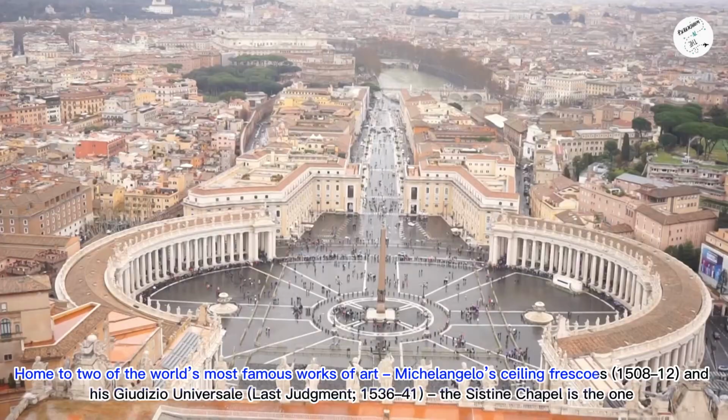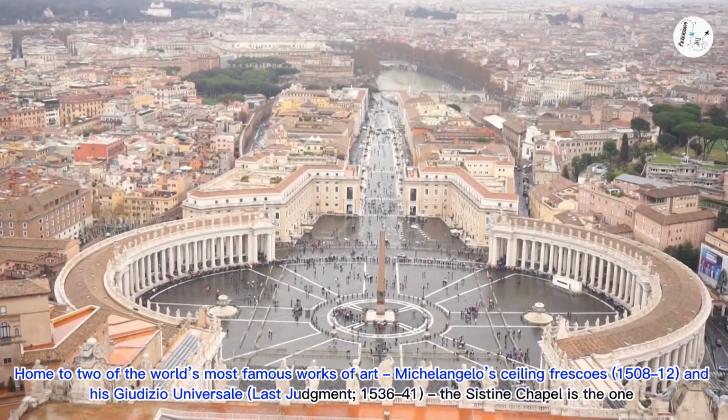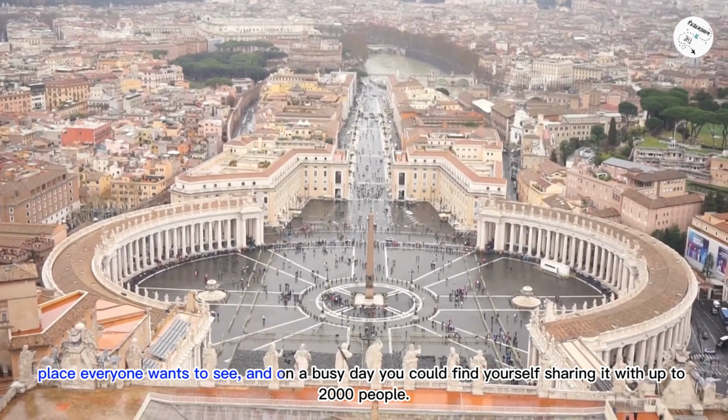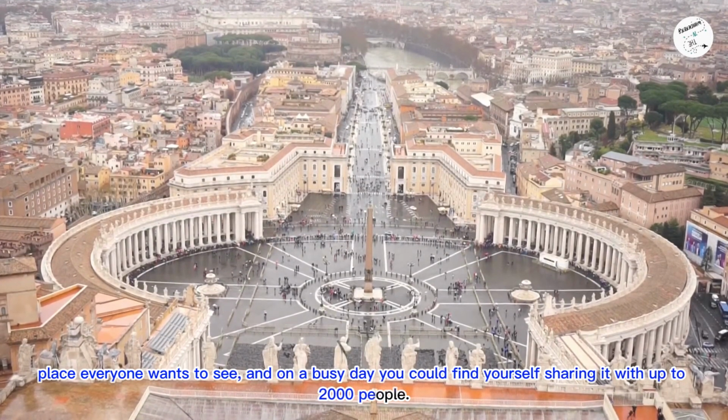Sistine Chapel, home to two of the world's most famous works of art, Michelangelo's ceiling frescoes, 1508-12, and his Giudizio Universale, Last Judgment, 1536-41. The Sistine Chapel is the one place everyone wants to see, and on a busy day, you could find yourself sharing it with up to 2,000 people.